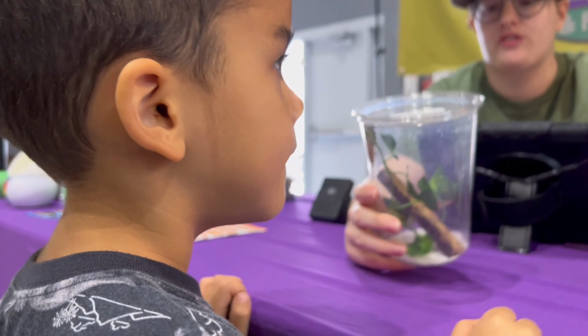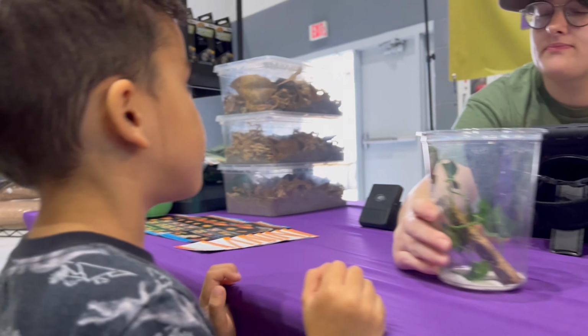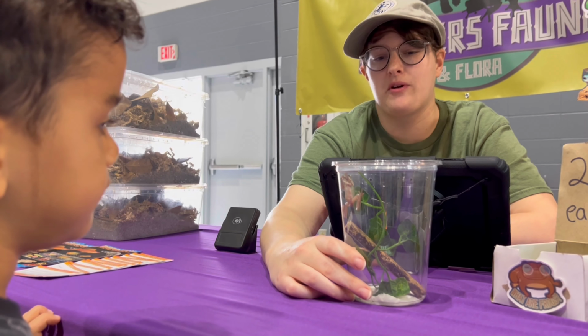Look at the frogs they have here. What's this one? What type of frog? It's a dumpy tree frog. So they get about this big. This is how they are when they get one. We're trying to find a blue morph and a golden morph. Do you have any? I don't. I am currently working on it.